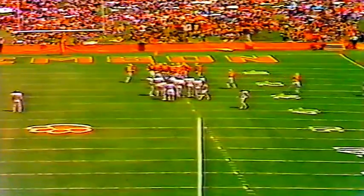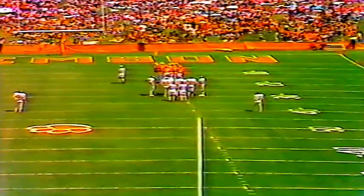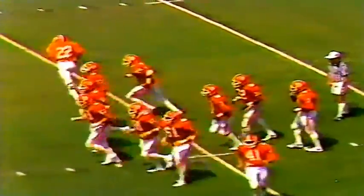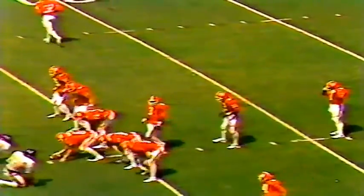First half stats, very interesting. Wofford 12 first downs, Clemson 9. Wofford 101 yards rushing, Clemson 100. Passing yardage, Clemson with a slight advantage there, 134 to 100. But you got to remember, 80 of those came on one play.